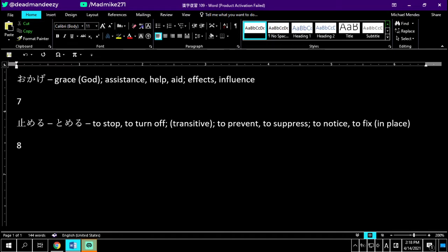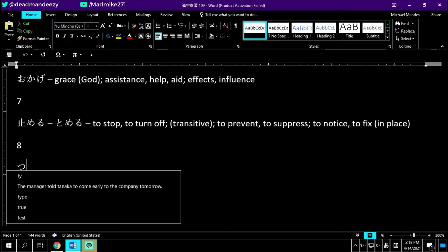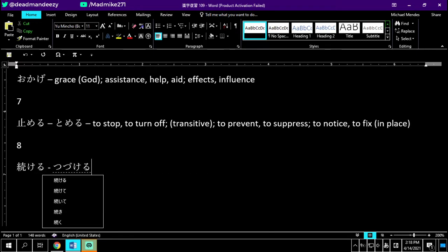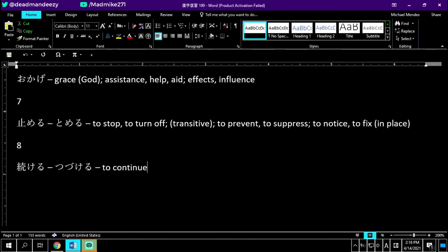Number 8 is tsuzukeru. Tsuzukeru is to continue, to keep up or to keep on. Hashiri tsuzukeru is to keep running.